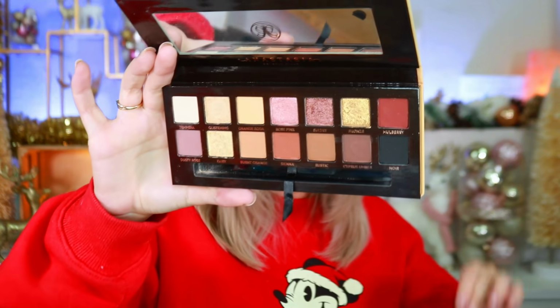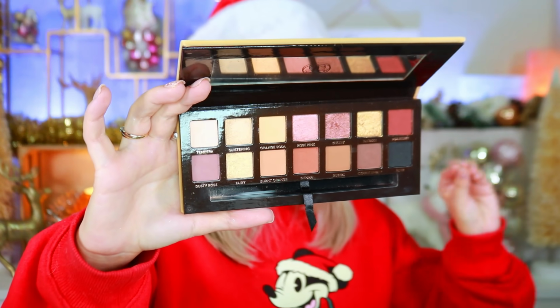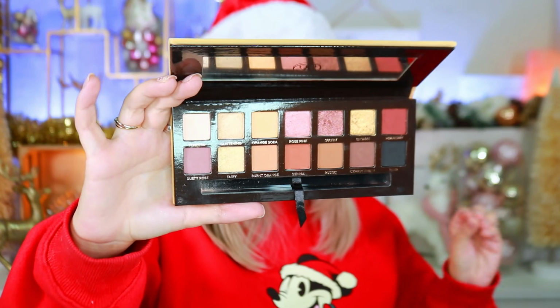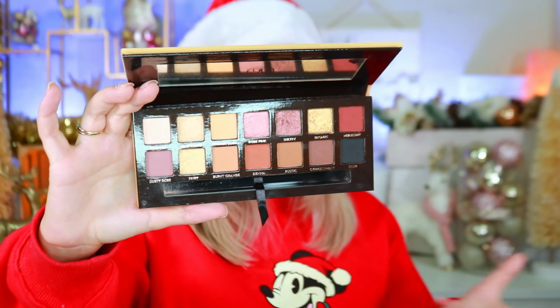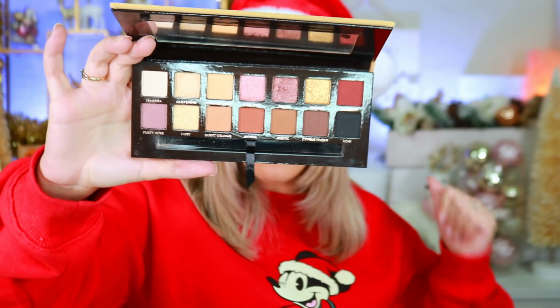It pairs very beautifully with all the other shades in here. You can create a very beautiful holiday inspired look. I just think it's such a gorgeous palette, great formula. So it's why I wanted to feature it in today's video. It's still not as high because it doesn't give off as much of a holiday vibe, but it definitely has just enough to it to classify in my mind that this can be used during the holidays. So coming in at number 24, we do have the ABH Soft Glam Palette.